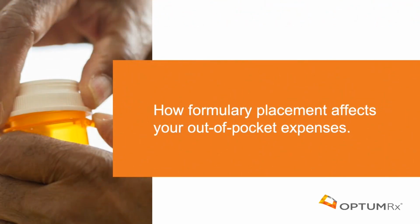How the formulary placement affects your out-of-pocket expenses. A formulary is a list of drugs covered by your plan. Medications on the formulary are selected for their therapeutic effectiveness, safety, and value. The formulary is continually updated based on the latest research and clinical evidence. How much you pay for your prescription is determined by its placement on the formulary.